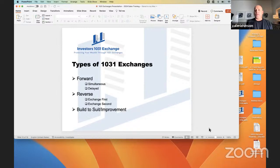Simultaneous simply means that they're going to sell a property and buy a property in the same day. So they'll line up the property they're going to acquire. They know when they're closing or selling, and so they'll literally sell here. Money does channel through us, and then we put it directly into the next escrow company, and then close. Delayed is that we're going to sell it, put the money in the trust account, take some time, go out, find the right properties, and then reinvest that.